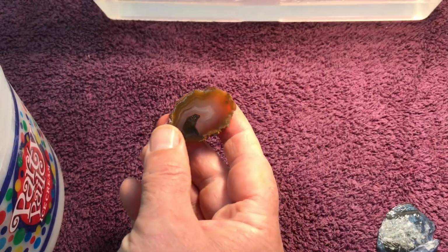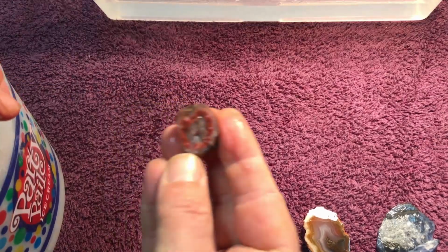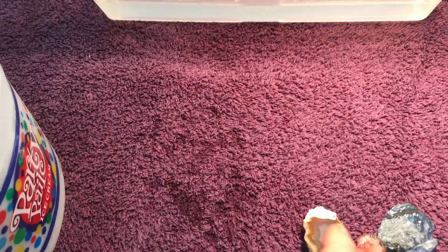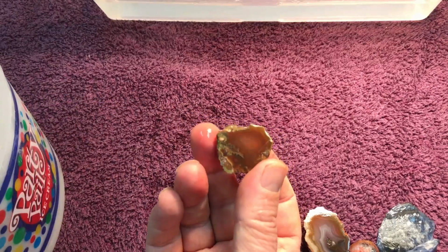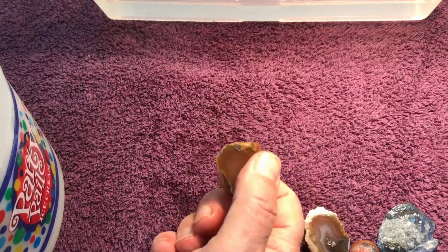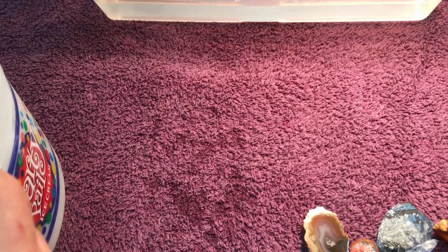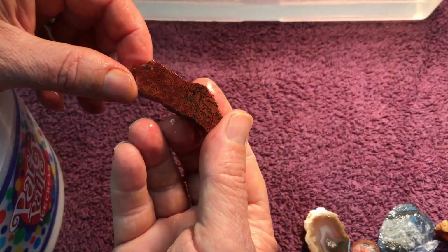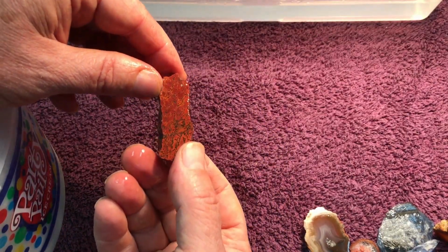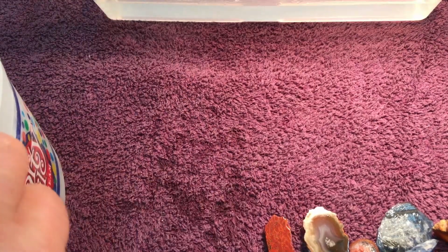I think this is more of the Coyumito, as is this little guy. This might be Laguna or Coyumito, definitely out of Mexico. I believe this is a piece of dinosaur bone. Certainly looks like it.